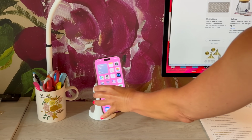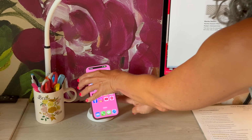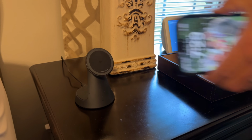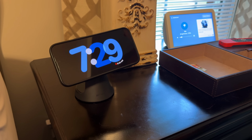So the first big deal is something that I have and my husband also has. It's our iPhone docking station. We both have iPhones that have MagSafe, you know, that little magnet on the back. So our docking stations just sit on our desk. His is on his nightstand and our phones just shoop, stick right to it. You don't have to dock it. You don't have to position it.